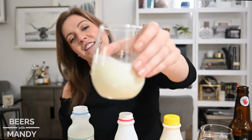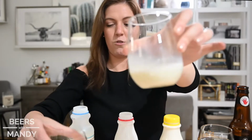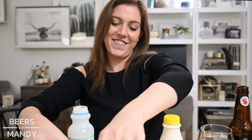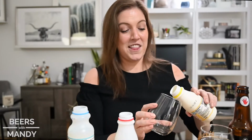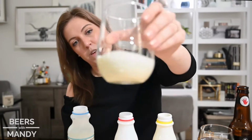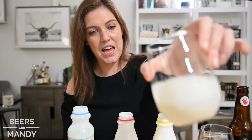descriptors. You know, is it watery? Is it syrupy? Is it thick? Is it chewy? There's your milk. You can see how it's coating the glass, whereas the lighter body just ran back down. And then here's like your big, chewy, oat-filled barley wine with lactose or something like that. Just really heavy, syrupy, low carbonation, probably with something that thick.